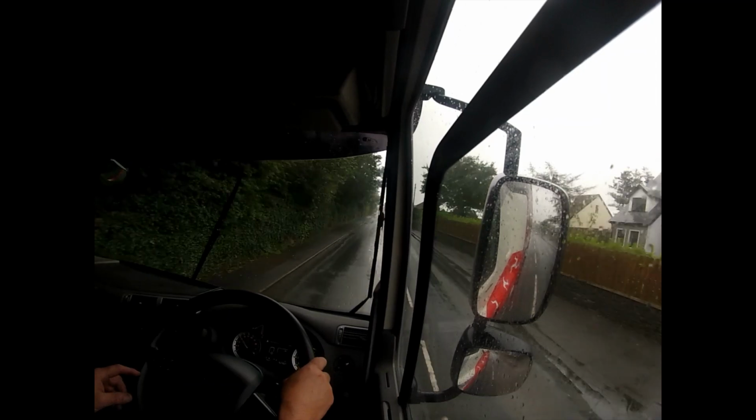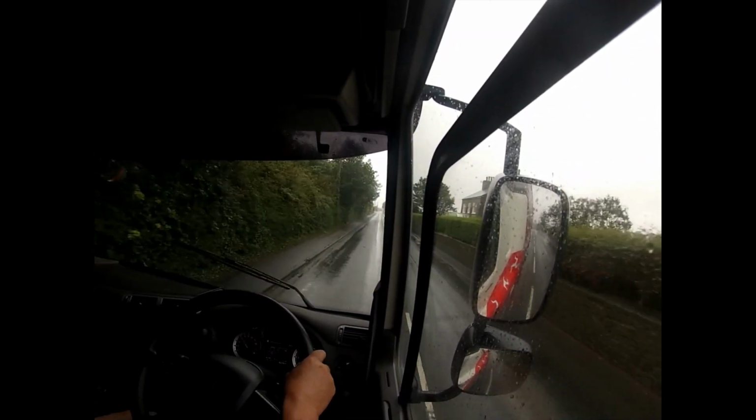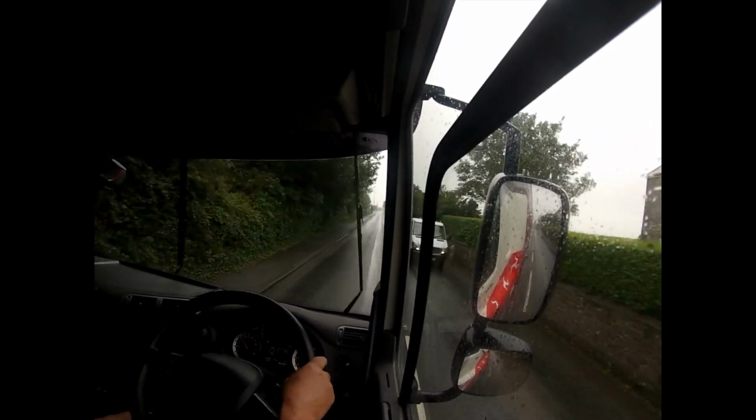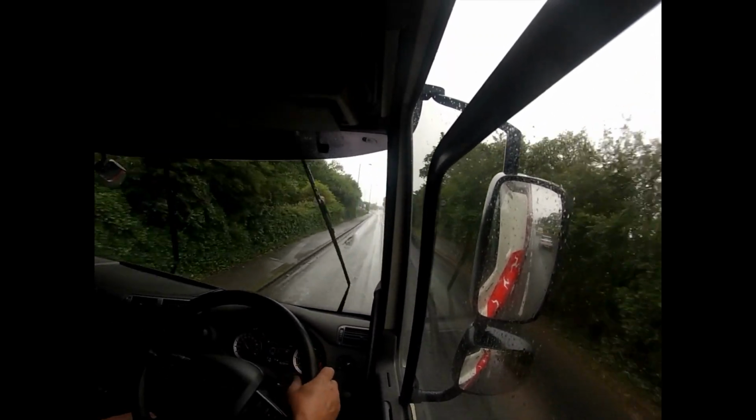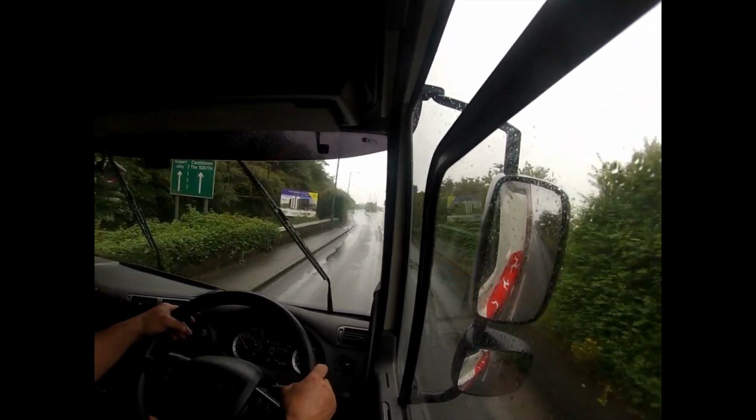Okie dokie, here we are. We're just coming up towards the airport. A bit foggy today, a bit of fog there on the trip down here. A bit wet and miserable. And we're just going to take the left hand lane here now to turn into the airport.